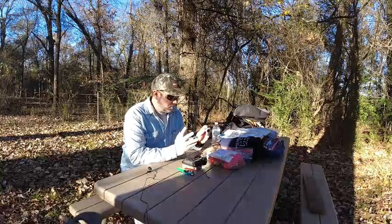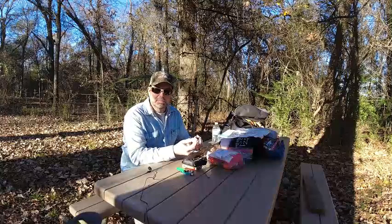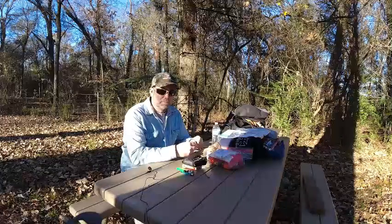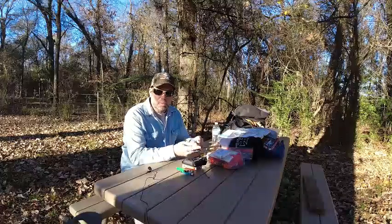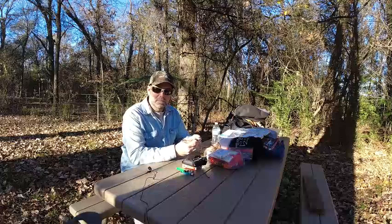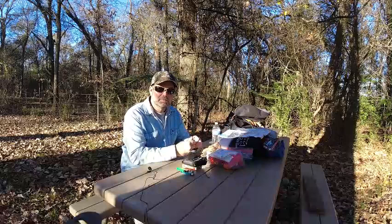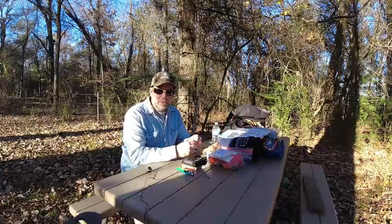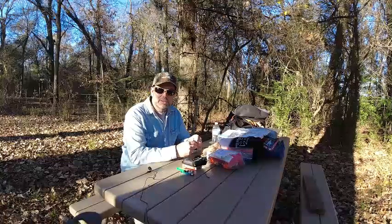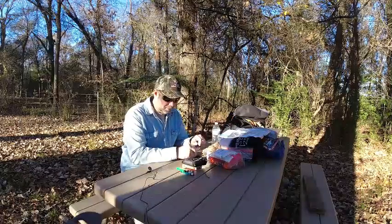I have 2 more items left out of this bag. One is water purification tablets, made by Coleman. Bought it at Walmart. Redundancy, 3 is 2, 2 is 1, 1 is none. So, purification tablets, mini Sawyer water filter, and I can always boil water. Going without water, think about it, 3 days without water, you're going to die. So, always make sure you have multiple ways of having water.